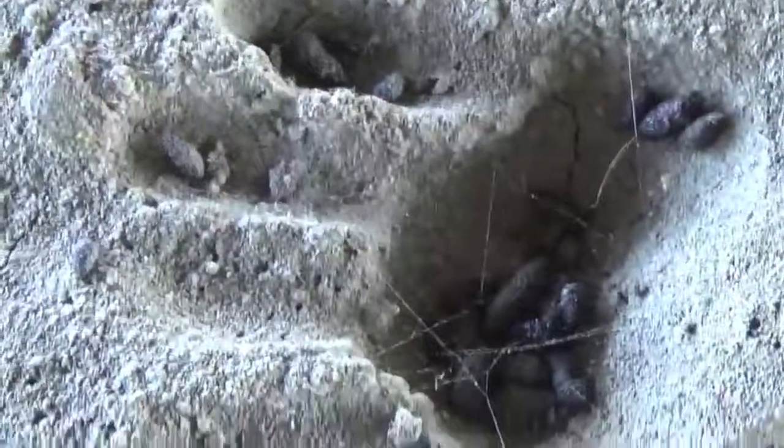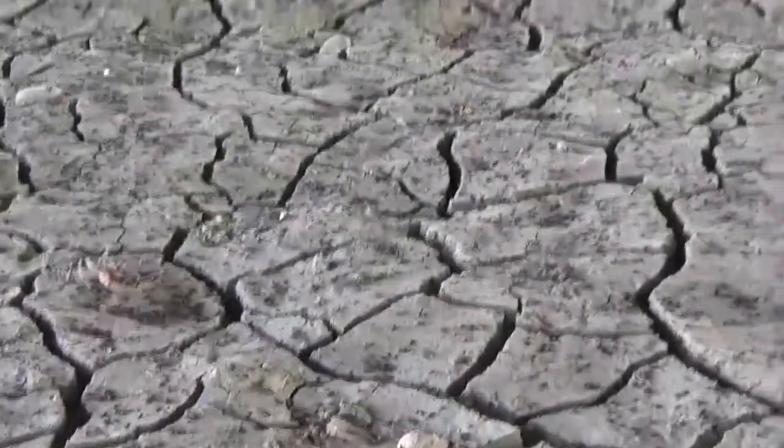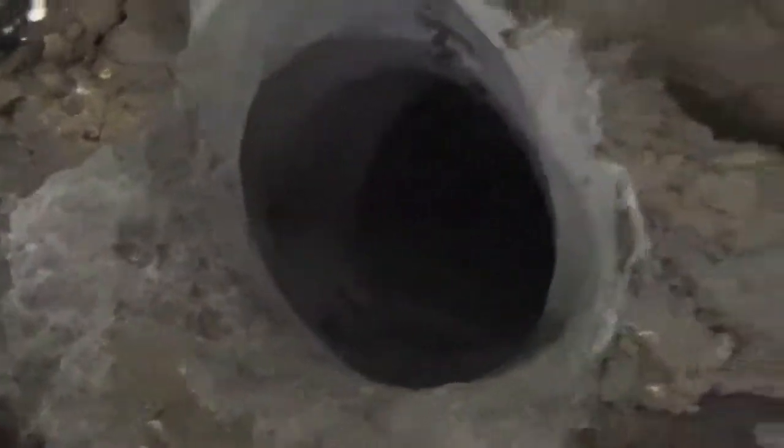This is a raccoon print, but you see what's in it? Those are bat turds. So every raccoon print under this whole entire bridge is full of bat turds. And crawdad bodies. So I don't know. Something crazy about that, and the fact that it goes on for miles like this, and that there's crawdads down there.